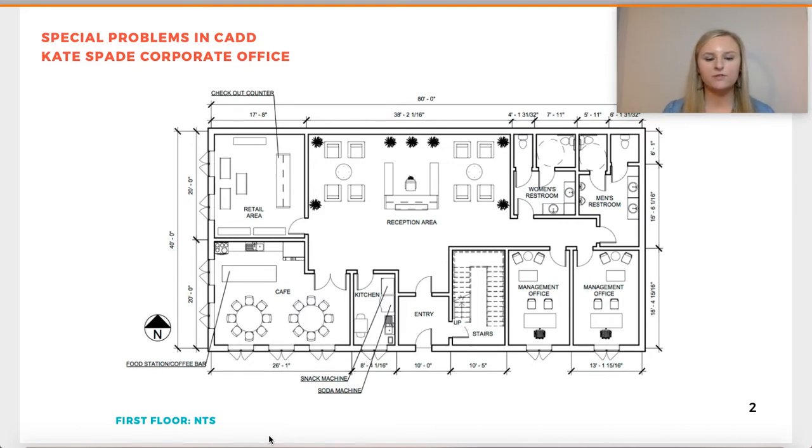Here I have the first floor. As you enter the first floor, you are greeted by the reception area. The receptionist will direct you in any which way you need to go. In the top left-hand corner, we have the retail area. In the retail area, Kate Spade products are sold, new, current, upcoming, any products she has ever sold.